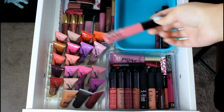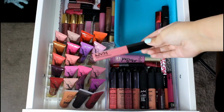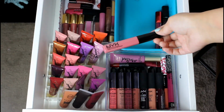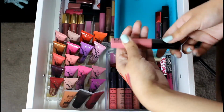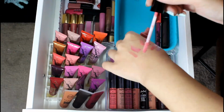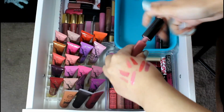Right here is my NYX Mega Shine lip gloss in beige. I just got this. I hauled this, and Jessica Murphy, or Gem Beauty 89, she loves this, and that's why I bought it. And I love it too. It smells like Skittles, and it's just so smooth on the lips. There it goes right there. And so pigmented. So pretty. So I'm definitely keeping this.